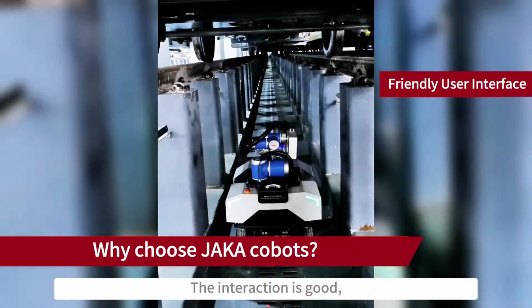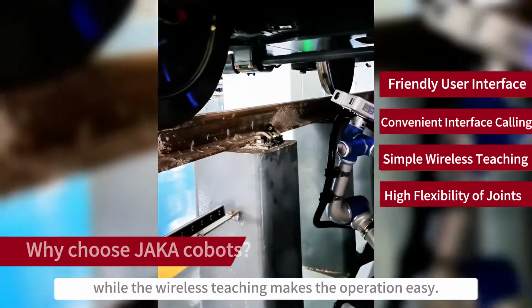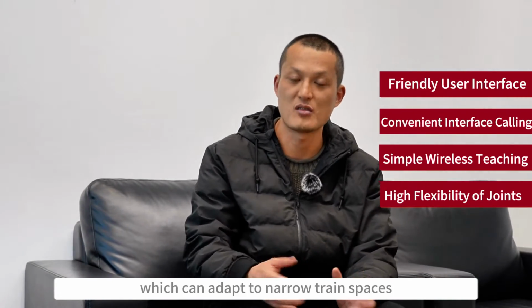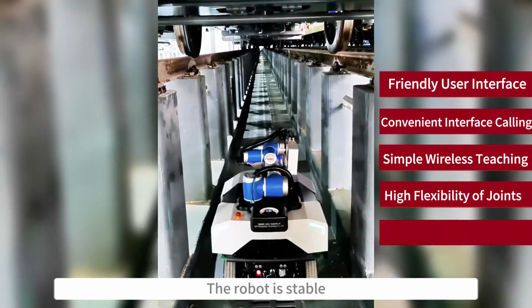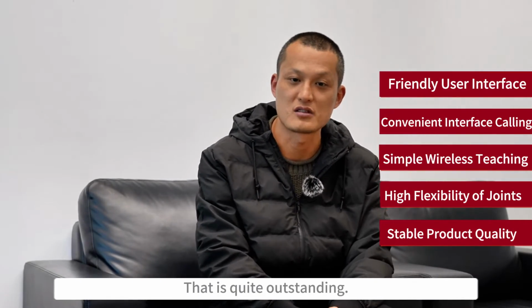The interaction is good, and the interface calling is convenient, while the wireless teaching makes the operation easy. The 6 joints are flexible, which can adapt to narrow train spaces with many collision bodies. The robot is stable and is excellent for complex scenes. That is quite outstanding.